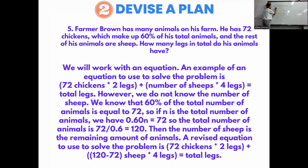We know that 60% of the animals are chickens. Therefore, if the total number of animals is n, 60% of n is equal to 72. Now, we can rewrite this as 0.60 times n is equal to 72. To get the total number of animals, we divide both sides by 0.60. So n is equal to 72 divided by 0.60, which is 120. Therefore, the total number of animals is 120. Subtracting 72 from 120 will give us 48, and that is the total number of sheep. Now, we can substitute into our equation.